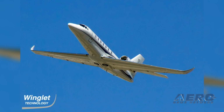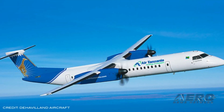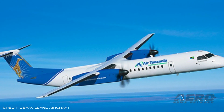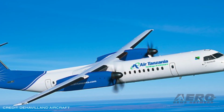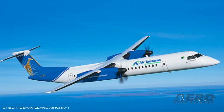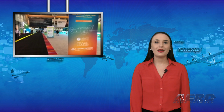to 21,000 pounds. The United Republic of Tanzania signed a firm purchase agreement with de Havilland Canada for a Dash 8-400 aircraft. The aircraft, which will be leased to and operated by Air Tanzania, will join three others already in service and another previously ordered. The aircraft will be delivered in a 78-seat dual lavatory configuration.